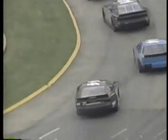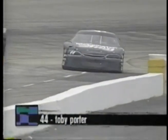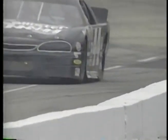And Toby Porter is off the pace. And the left rear tire is flat. Look at the left rear, Bill. Sure. It's the left rear, Benny. It's definitely flat. They've got the jack and the tires here. He's going to have to come in. Boy, what a tough break for Toby Porter, who was running in second spot and just basically ran the tires off of it. Remember, these are Hoosier bias ply tires.